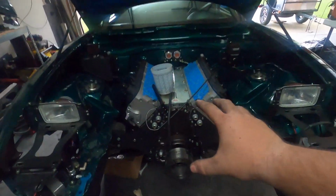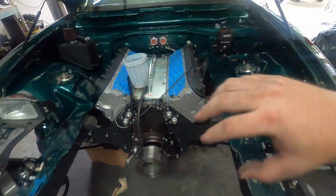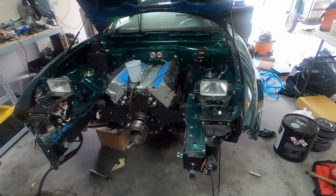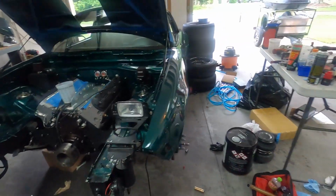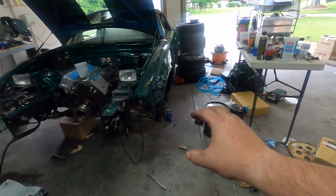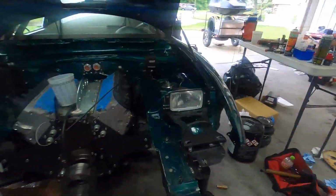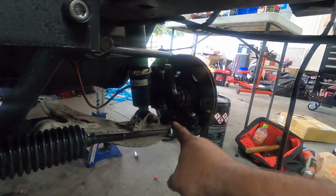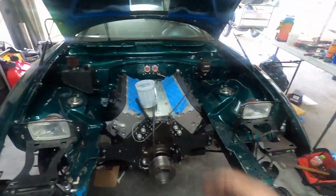And I got the rest of the motor buttoned up. Got the heads on, the valve train's in, put the oil pan on, new flex plate, trans is already back there. David went and actually did all the suspension stuff. So new inner outer tie rod, new lower ball joints, greased the uppers, and every single bolt on this chassis right now is torqued.